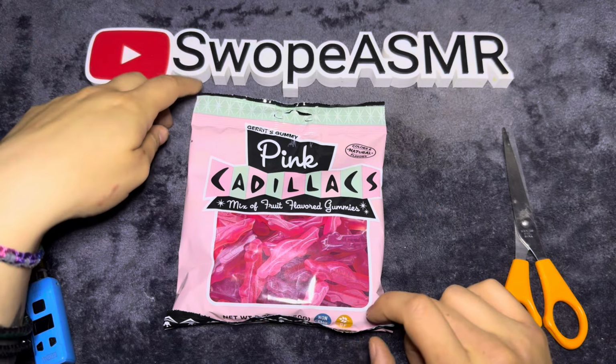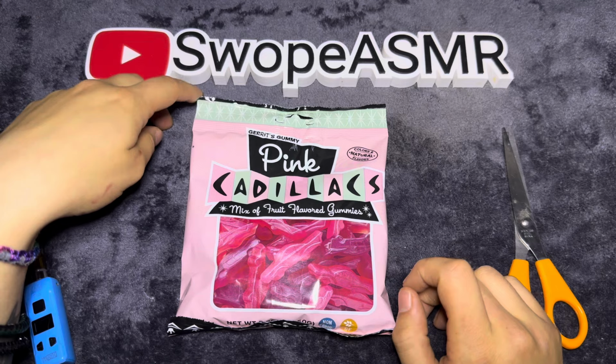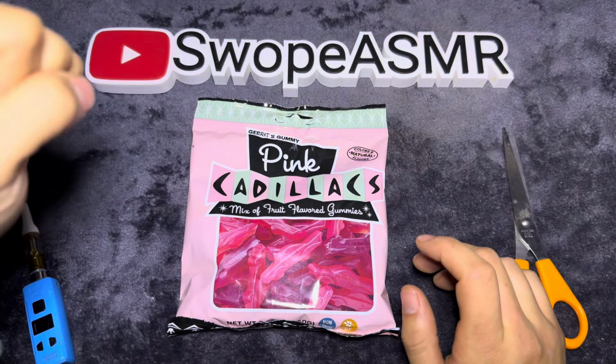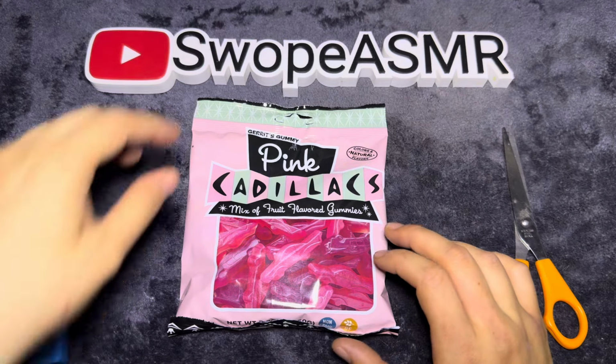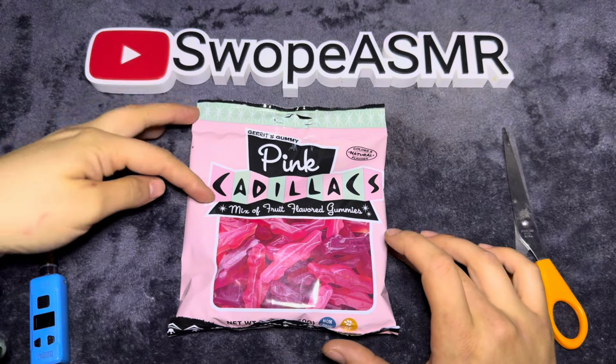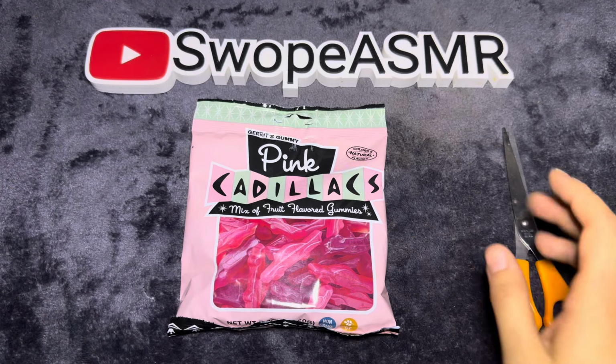And after all of those last Haribo ones that were just too hard, I've been really wanting a good gummy. So I thought I could make my return with the pink Cadillacs. You already know we have the bin, and let's cut these open.